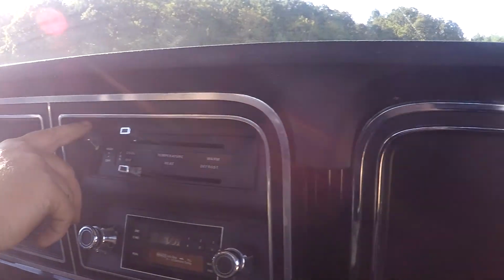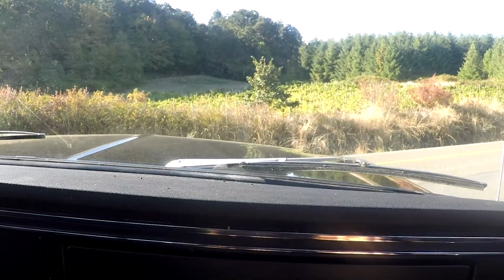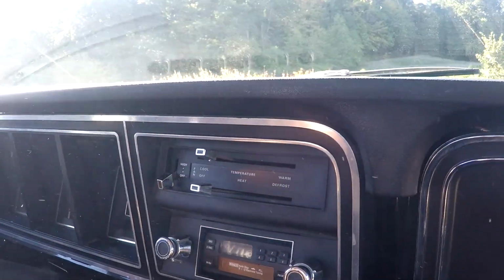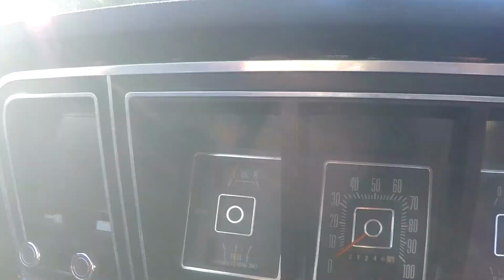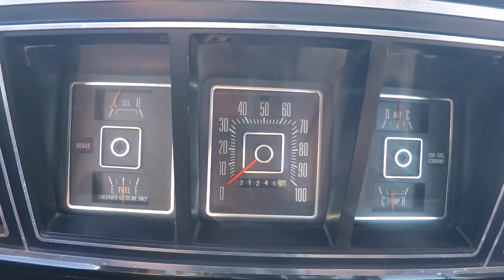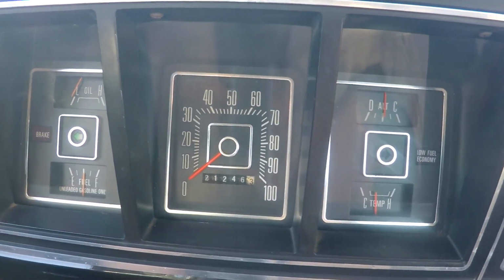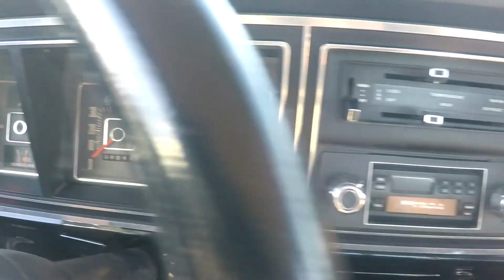I don't know if we can hear the fan working. Then defrost. I blew some stuff out. Look at that. I hadn't used it before. I'll clean that up. But anyways, the heater's working and the defroster's working. You can see here the gas gauge is working, temp gauge. You can see the odometer says 21,246. You can see here the blinkers are working inside there, and the radio.